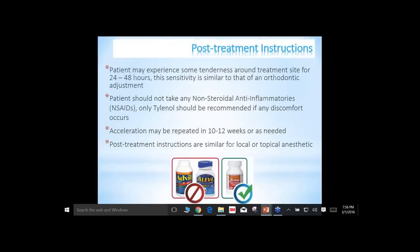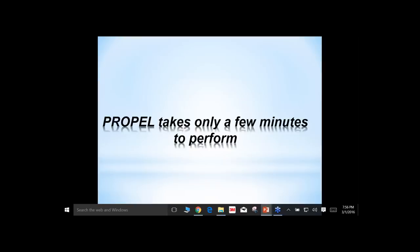Make sure people don't take Advil or Aleve. Give them the little card which has the instructions. We literally staple a Tylenol in a bag to the card, and we give it to the patient. And we say, in a couple hours, you can take 2 more. And it's only a couple minutes of your day. It's nothing crazy. So let's look at some clinical cases.